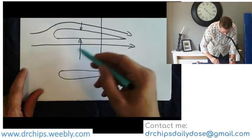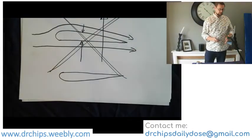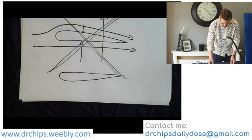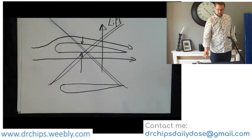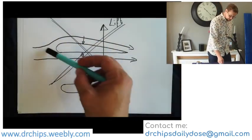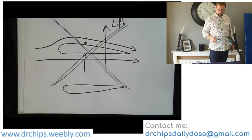If you ever find yourself in a situation, you might be in a museum or at a science fair, and people start telling you that the reason an aeroplane can fly and create lift is because of the shape of the wing, and that this means air flows quicker over the top and reduces the pressure, I want you to say, rubbish, okay?